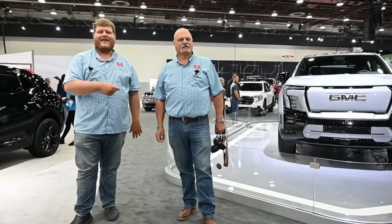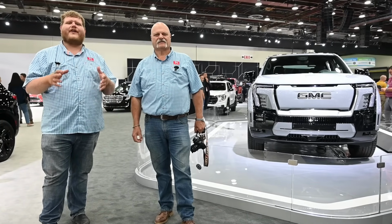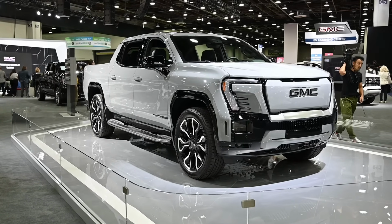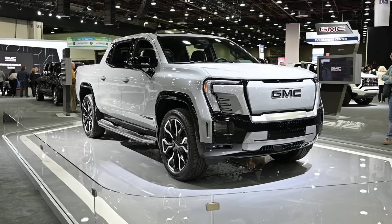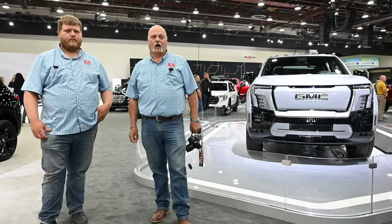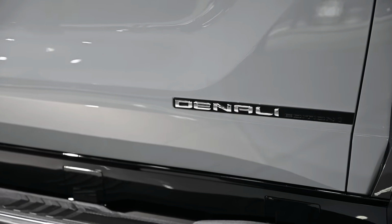So the truck you see behind us is the GMC Sierra EV Edition 1. This is a limited edition truck. They're only going to build so many of them right off the bat. And this thing has every single feature you could possibly add to this truck. So it's luxurious and it has all the EV stuff on it as well. Including the Denali name, which is probably why they've put this together, because you can buy basically the same truck over at Chevy.